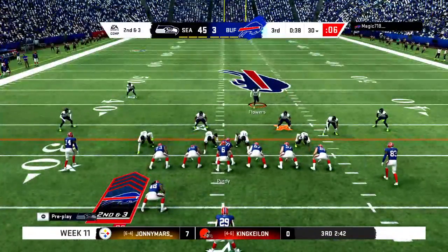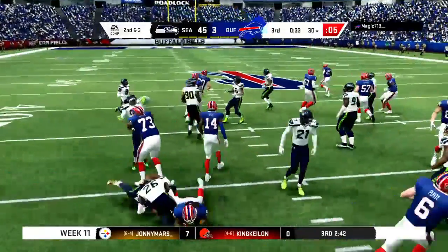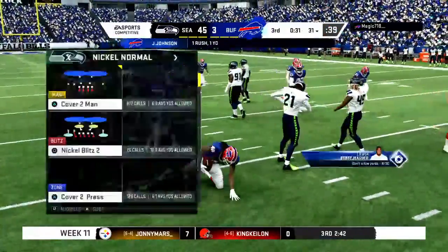Yeah, but you're hungry to get back out there, aren't you? You better be, because otherwise, it's going to be a long day for you. And he'll only get a yard to bring up 3rd and 1.